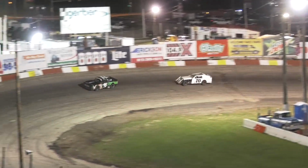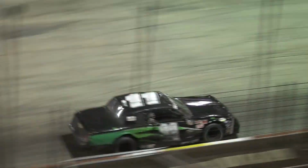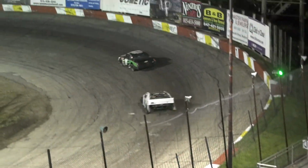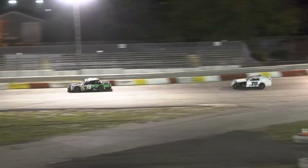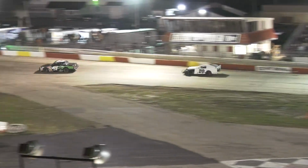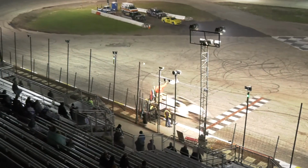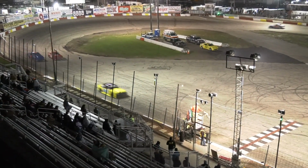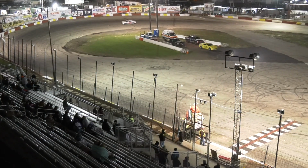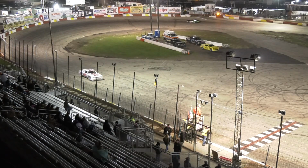White flag out this time by for Josh Lundy. Jason Schilling Jr. right behind him in that 70 car. 3rd place right now is Murtis. Here comes Settler. Settler is now taking over 3rd from Murtis. It's going to be Josh Lundy, Jason Schilling Jr., Jeff Settler, 13 of Craig Murtis for 4th, and the 113 Scott Gardner for 5th.